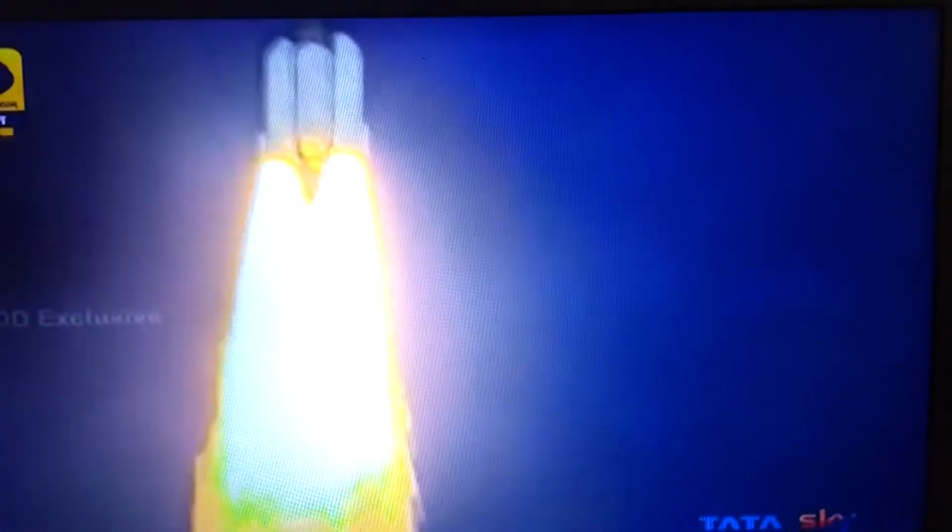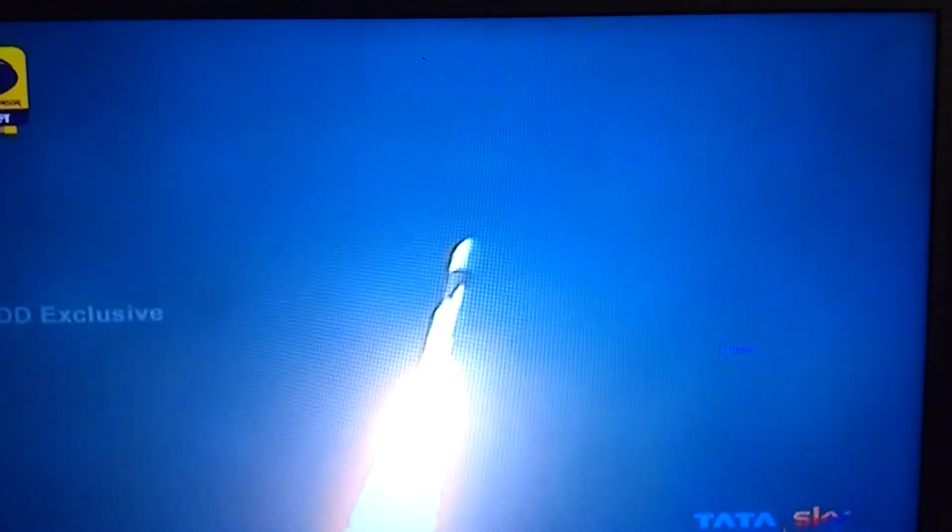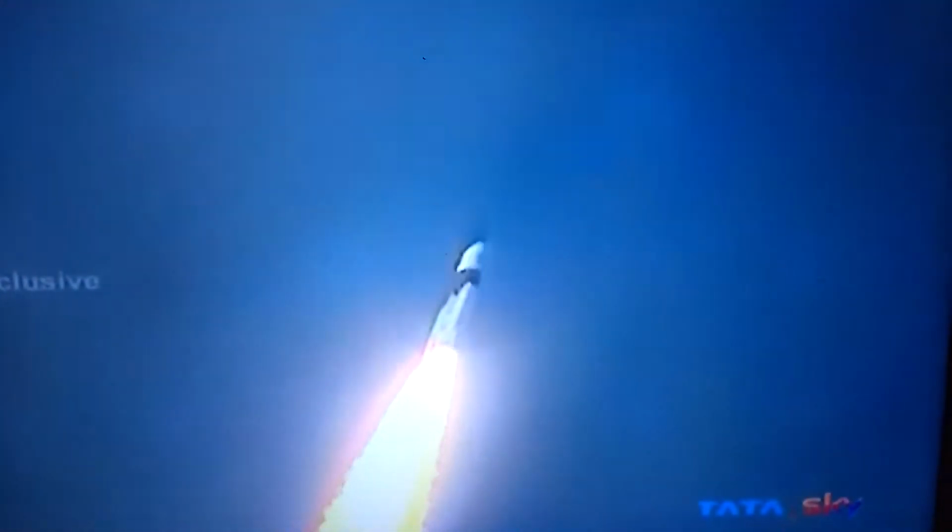+30 seconds. +35 seconds. +40 seconds, 40 seconds into the flight. +45 seconds, 7 kilometers. +50 seconds. First stage performance normal. +55 seconds. First stage performance is indicated normal.